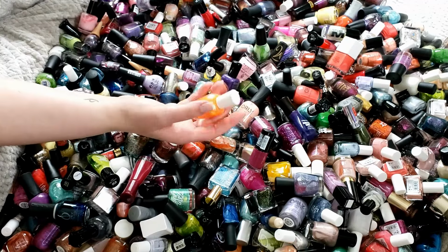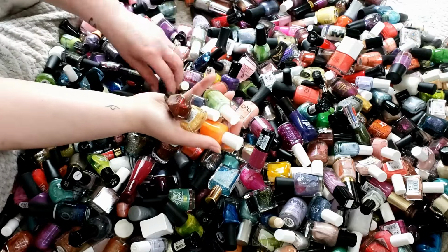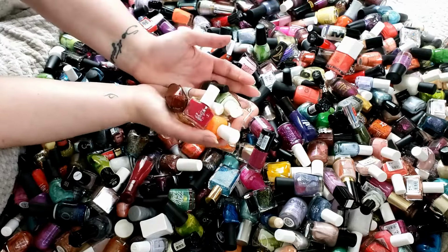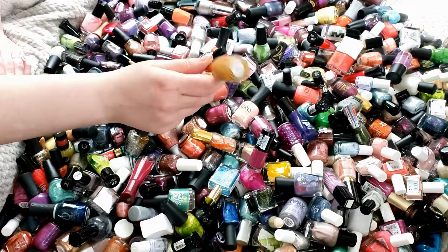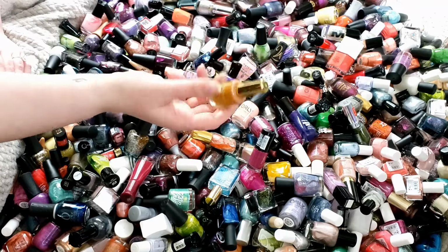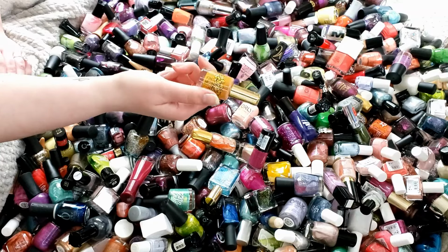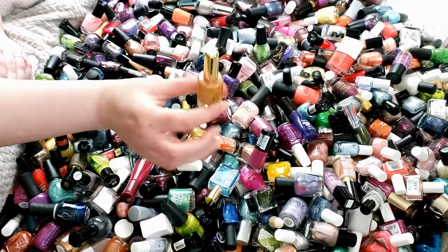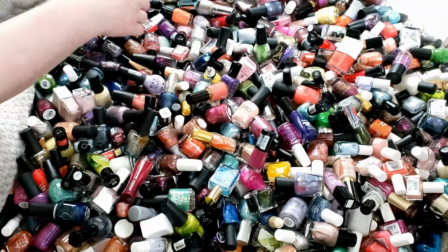Zoya Neons, if you know, you know. One of the few Dani Vienna polishes I will get rid of. I never liked this color, and I think this is one of the first Dani Viennas I ever got. It wasn't a great reflection on the brand for me just because I didn't like the color. Now you guys know I'm obsessed with Dani Vienna, and this is just one color I didn't like, so I'm going to get rid of that.